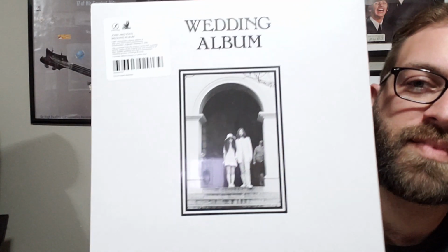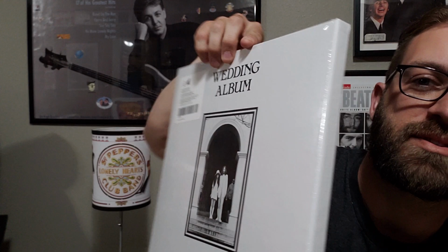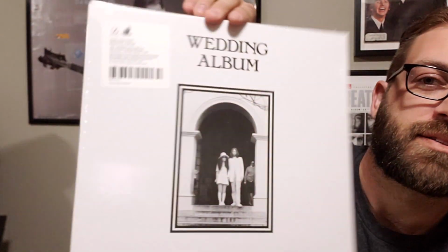This is John and Yoko's wedding album. This is the big box version here. It's the 50th anniversary reissue edition. It's their third experimental collaboration, released in 1969. It's remastered from the original tapes. Let's see, it's got a lot of original box and souvenirs of their wedding and bed-in honeymoon, including photos, drawings, and more, and it's on limited edition white vinyl.